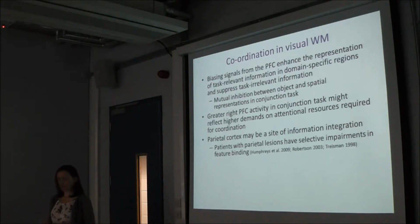And actually, evidence from neuropsychology backs this up. So patients who have lesions in the parietal area do seem to have impairments in binding features together in vision. So this could be a site for integrating information in working memory. So I wanted to look at this a little bit more to see, well, if the parietal cortex is important, what does it actually do? How does it actually integrate information into a single representation?